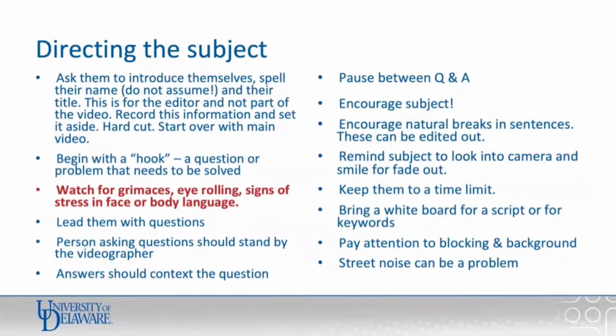Pay attention to the blocking and to the background, so that rule of thirds. Pay attention to what's going on behind you, and always consider that things like street noise can be a problem. Like I mentioned earlier, let them know that you'll stop if anything gets too loud, that it's not them, that you might just have to rewind a little bit and restate things.